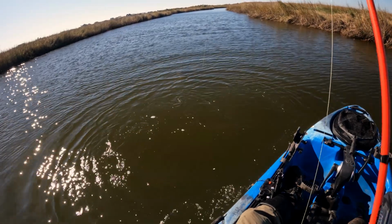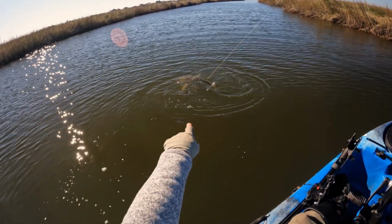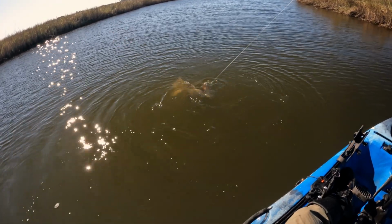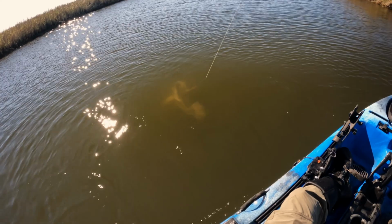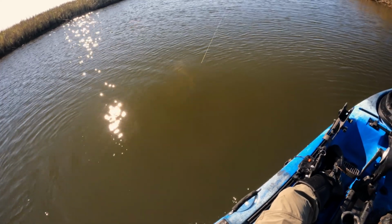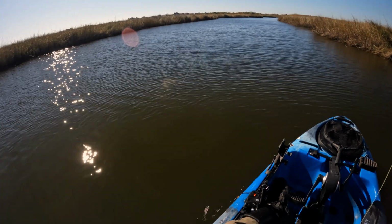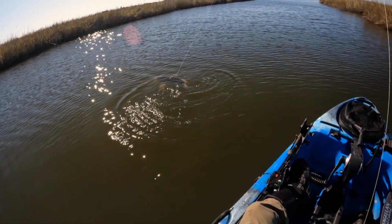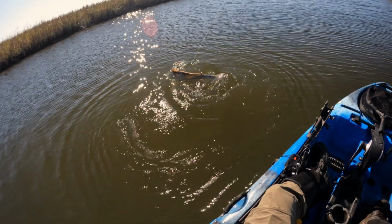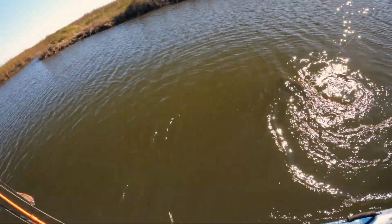Oh, I still can't see for sure what he is. You guys can surely see that now. Looking like a black drum. Absolute giant. Yeah, I think my prediction is right. Oh man, what do we do? We just wear them out. Yeah, that's gotta be a black drum.